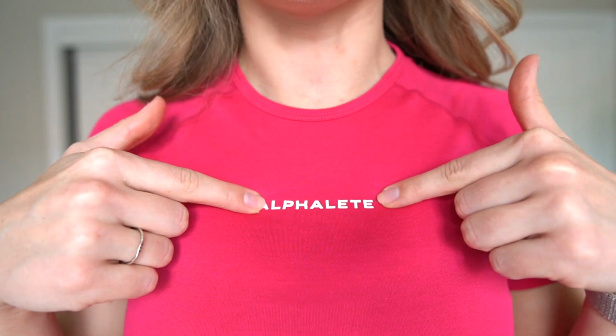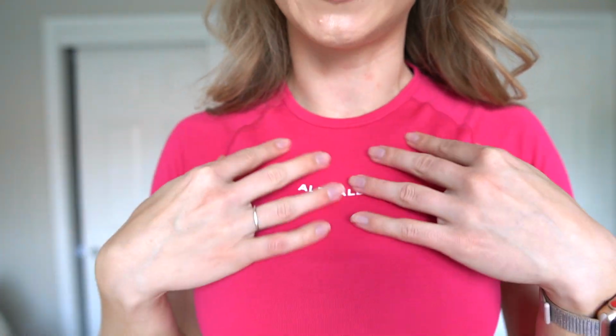It is kind of a thinner version of the Amplify material, so not quite as thick, not quite as compressive. The logo is a vinyl press-on. I think that this fabric is too thin to do the embroidery.